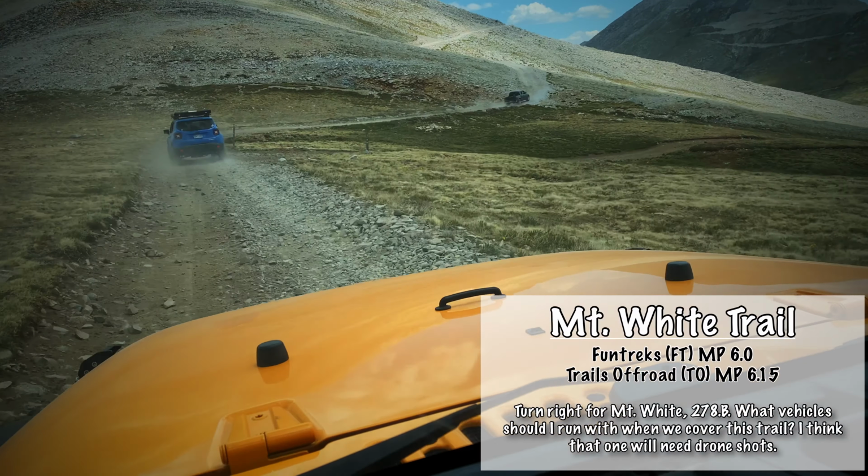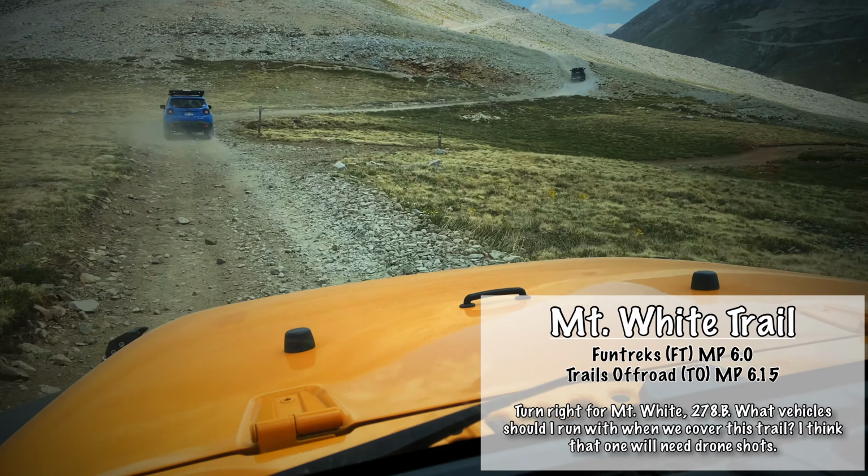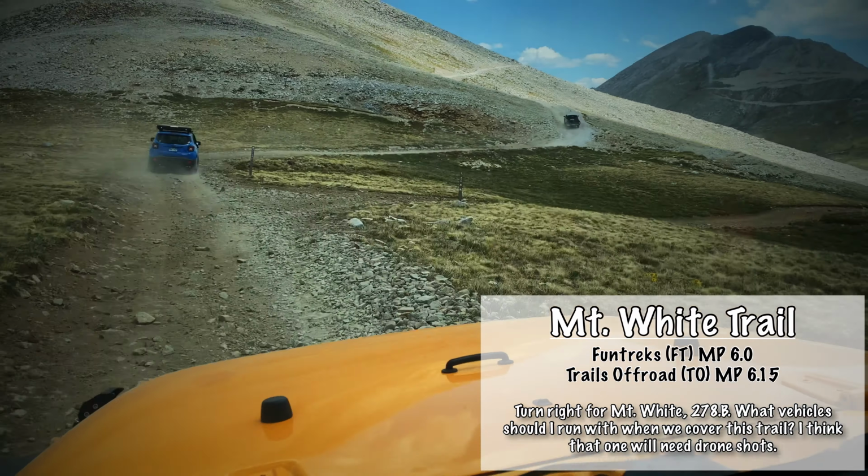Now we are approaching the Mount White Trail. That is the trail that's to the right of us. We are going to continue straight on. However, I'm curious to see what kind of vehicles do you want me to bring on the Mount White Trail. I also think that's a trail that we're going to need to have some really good drone shots, so I'm hoping the wind won't be too bad for that.